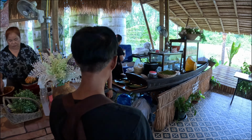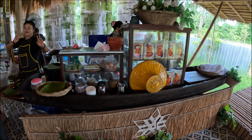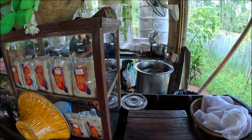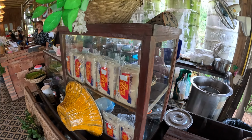Yeah, city of Thailand. Okay, yeah. So this is what they create. They make this boat style. This is noodles. This area is noodles. This is the soup of noodles. They make different kinds of noodles.